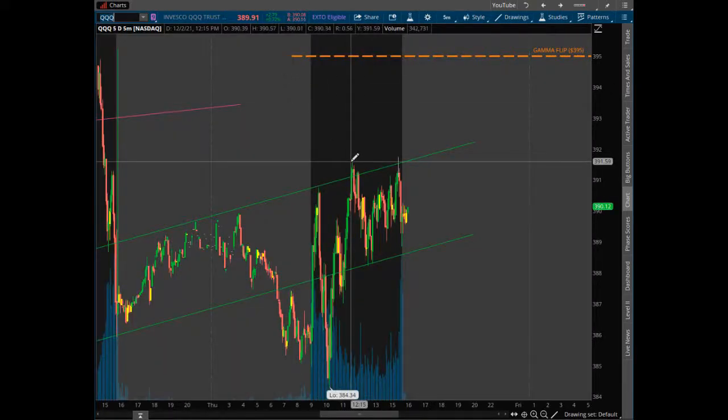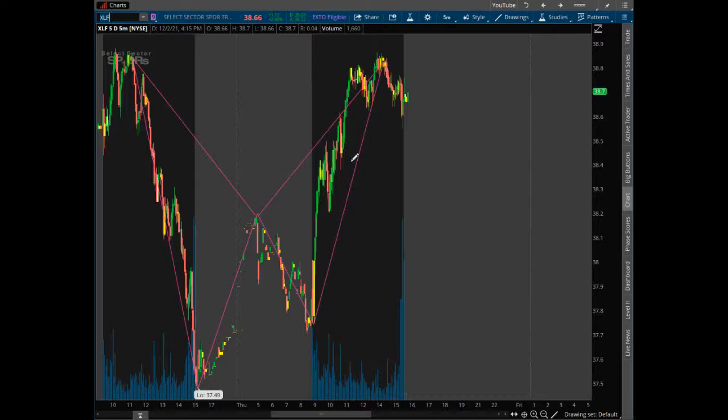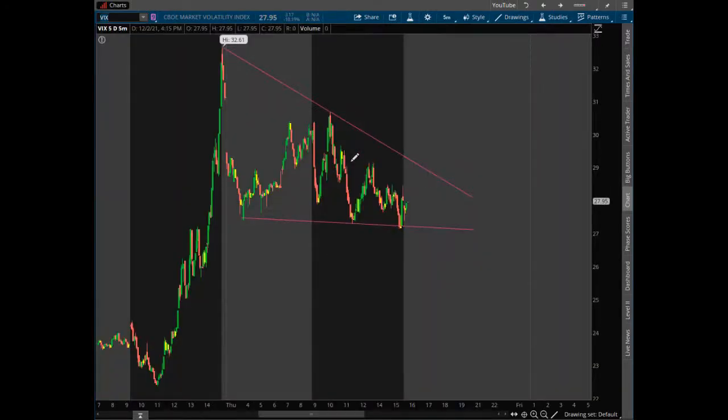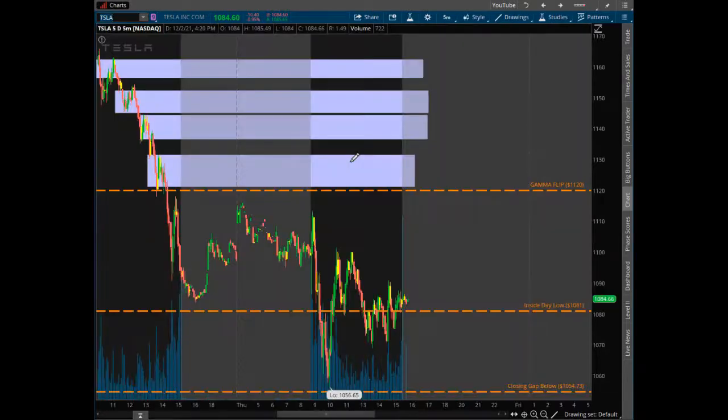Qs also choppy, sloppy. IWM kind of ground its way up here. XLF. Again, we pointed out that harmonic on the live stream today, so that was pretty cool. VIX. Kind of an interesting area right here. Could be a little bit of a bull flag-ish, pennant-ish type look to it. Apple with a nice little grind up today, but grindy, right? Not easy. We did point out a short today on the live stream.